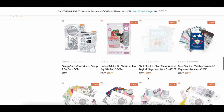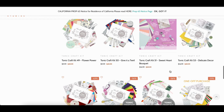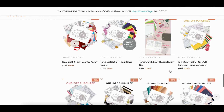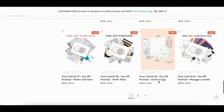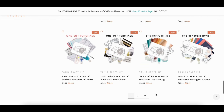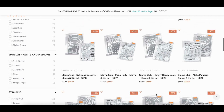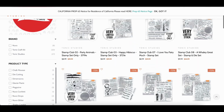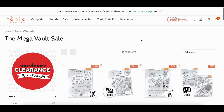So we have magazines and all kinds of things. A lot of the boxes have sold out, but you can see that they just go and go and go. And oh, this one's so pretty too, the Clocks and Cogs. That's one of my favorite boxes right here. Anyhow, just so you know, every day something else is unlocked, basically a different type of thing, like the designer's choices and stuff like that, which will be interesting because they haven't done a designer's choice in a while, so it's obviously things that came out a while back. But yeah, so I'll link right to that.